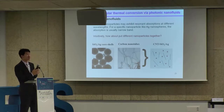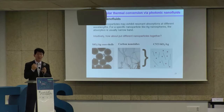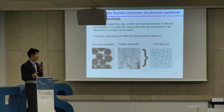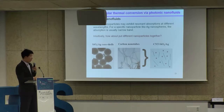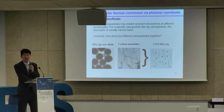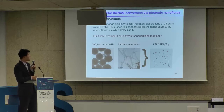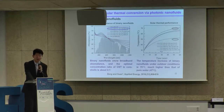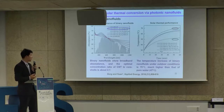Since for one particle, maybe it has a good absorption in the visible range, and for another one, maybe it is good in the infrared range. So how about we mix them together? So we test, for example, carbon nanotubes and silicon oxide covered by the silver core shells, these two different nanoparticles together. And we can see this binary nanofluid can have a broadband absorptance.